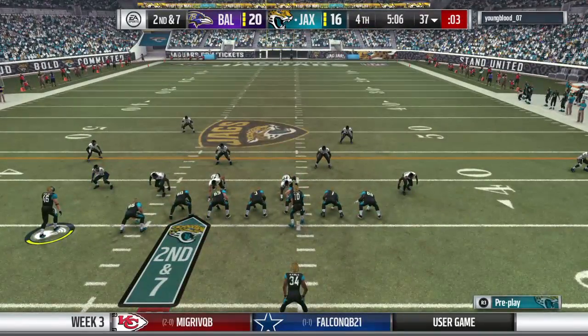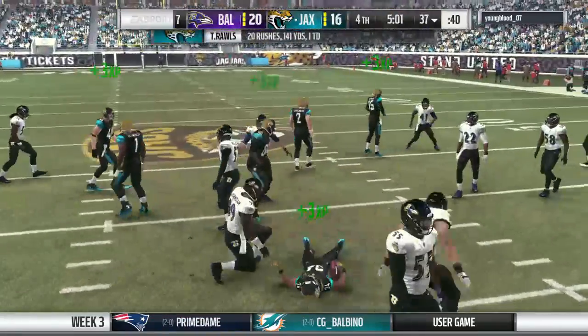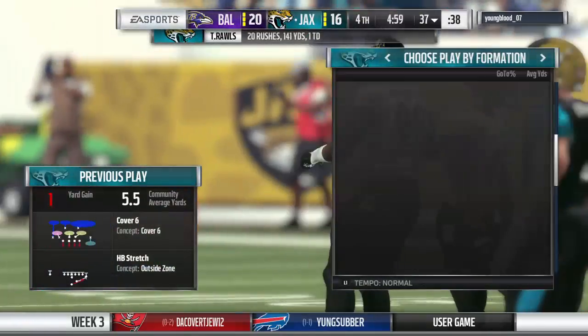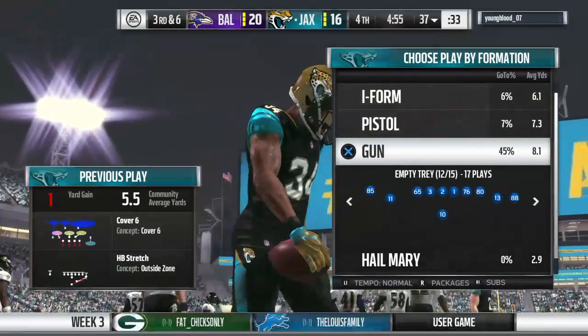Play clock winding down. 20th carry for Thomas Rawls. And for one of the first times tonight, he's going to be held up at the line of scrimmage. Timmy Jernigan, the Florida State man, in on the stop.